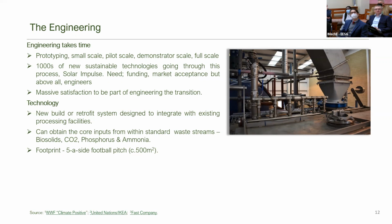You don't believe that there are lots of technologies out there. Go to the Solar Impulse Pavilion down the road there, and you will see 1,000 different technologies that are part of the solution to the sustainability problem. 1,000 of them, and they aren't the only ones, they're just the top 1,000. I'm very honoured to have developed 2 of them. So this is what engineers need to do. They need to solve the problems, and they are solving the problems. And there are hundreds of thousands of engineers solving the problems. And I tell you what, one of the things that I can say is it's very, very satisfying to be part of the engineering transition of these technologies.